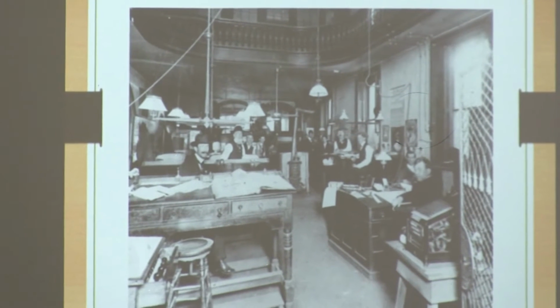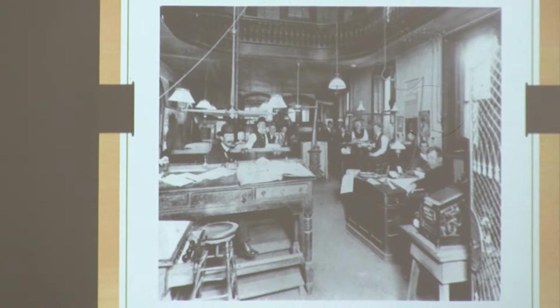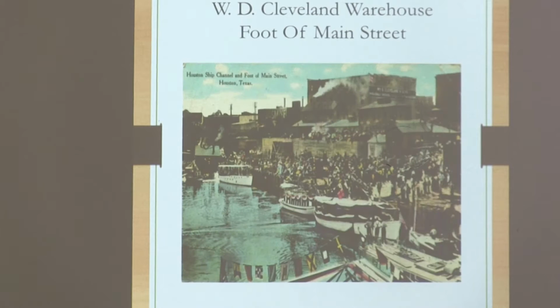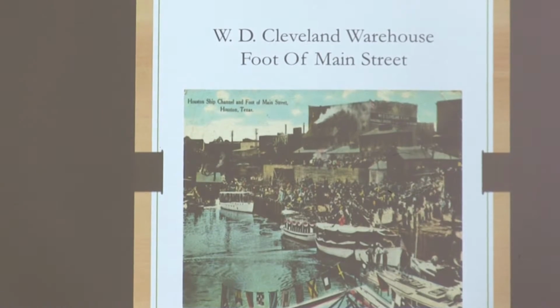Now, one of the gentlemen that I really enjoyed getting to know through my research was W.D. Cleveland. He was so good looking when he was in the war, I'm sorry. But he was timeless, and his descendants are still walking the streets of the city today, which I really like, when people just stay here when they get here. He had the great fortune to have a magnificent location at the foot of Main Street for his import-export cotton business.